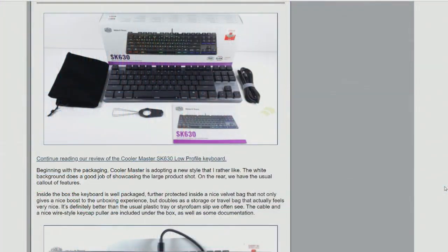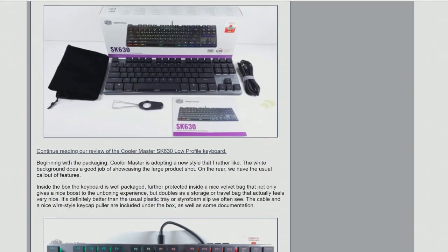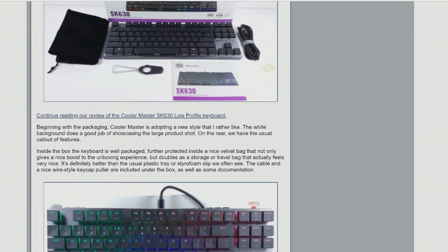Christopher Koch wrote this up for PC Purr. How did he feel about the low profile keys? People seem to either love them or kind of be weirded out by them. He came from experience with the Cherry ML keys, and he was not a fan, to say the least, and he absolutely loved these in comparison.